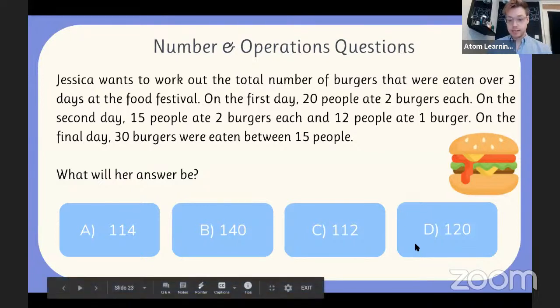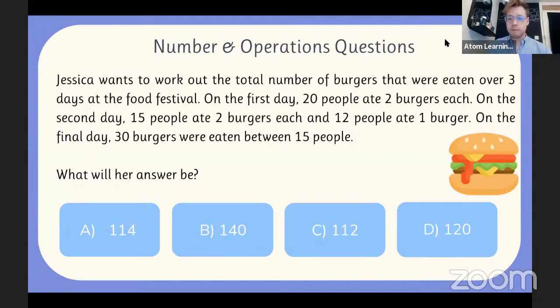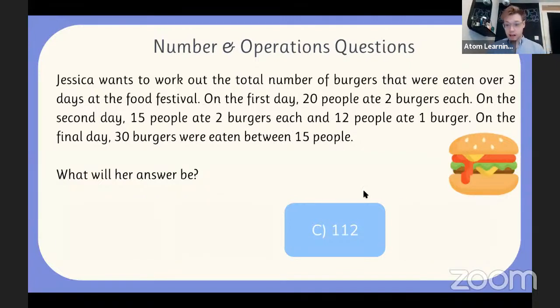Let's have a look how we voted. So we can see the majority of us went for answer option C, 65% of us, 320 budding rocket scientists. And really well done, the answer is 112. So notice how in these wordy questions, we still need to rely on the knowledge we get from BIDMAS, because we need to do the multiplications 20 times 2 first before we then add the 15 times 2 from the second day. So BIDMAS, it's not just for mental math questions. It is the operational device for so much more. So that is our second wordy number operation question.